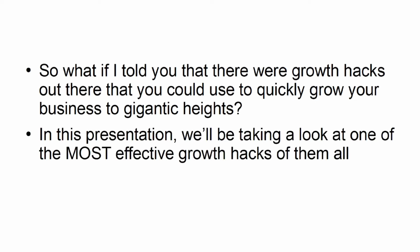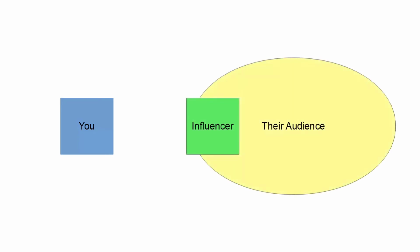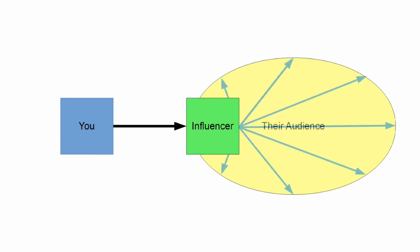In this presentation, we'll be taking a look at one of the most effective growth hacks of them all, influencer marketing. So just what is influencer marketing? Essentially, this is a form of marketing that involves reaching out to an established influencer, someone who has a large audience already that trusts them. From here, you'll then be asking them to promote your brand by sharing content you have created, or by giving you a shout-out.